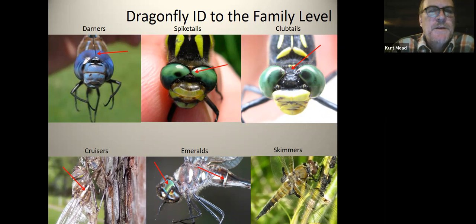The darners have these balloon-like eyes. They're just big, round, bulbous eyes that come in contact along a long margin along the top of the head. You can see there's a line there where the arrow's pointing, where the lenses come together. We have some darner species that have as many as 60,000 lenses on their heads, so 30,000 lenses per eye. You and I have one lens per eye, if we're lucky and we still have both our eyes.